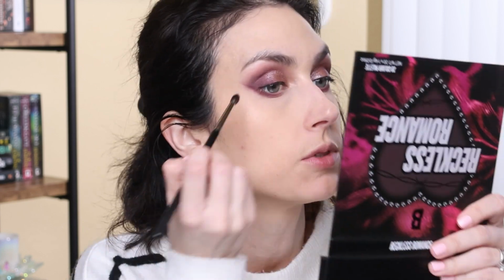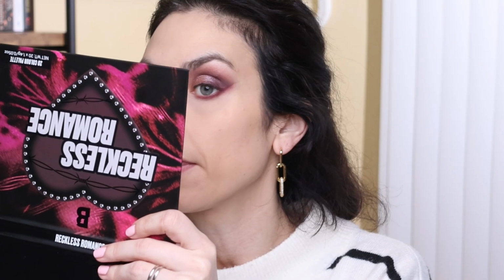This eye looks really, really bad. I'm not happy with how that looks. That's not the shadow's fault. It was my hand that slipped. 1 minute, 37 seconds later. All right, that's better. I just blended it for a good 30 strokes.